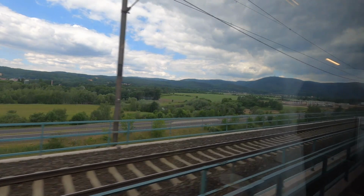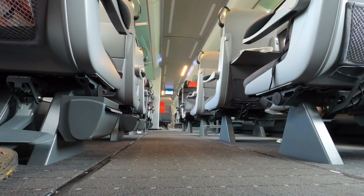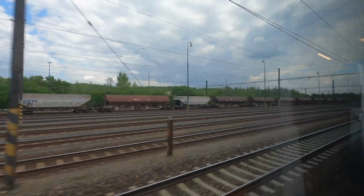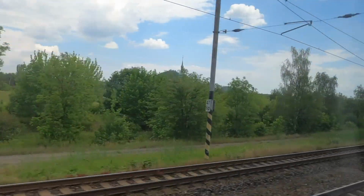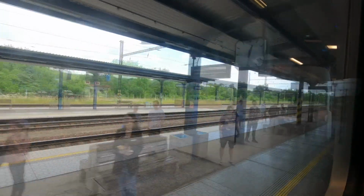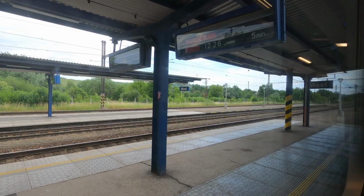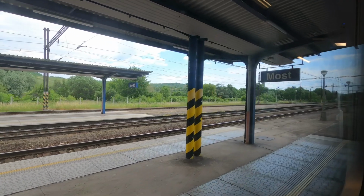We can see the Western Ore Mountains now in the distance, and we're finally picking up some speed. And we're now at Most, one of the largest conurbations between Karlovy Vary and Ústí. Most is the Czech word for bridge, and the city was named after a system of bridges that crossed the swamps in this area in the 10th century.